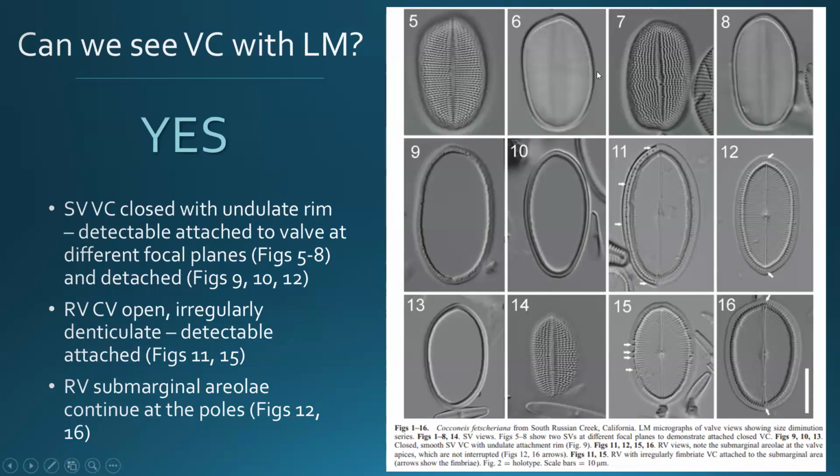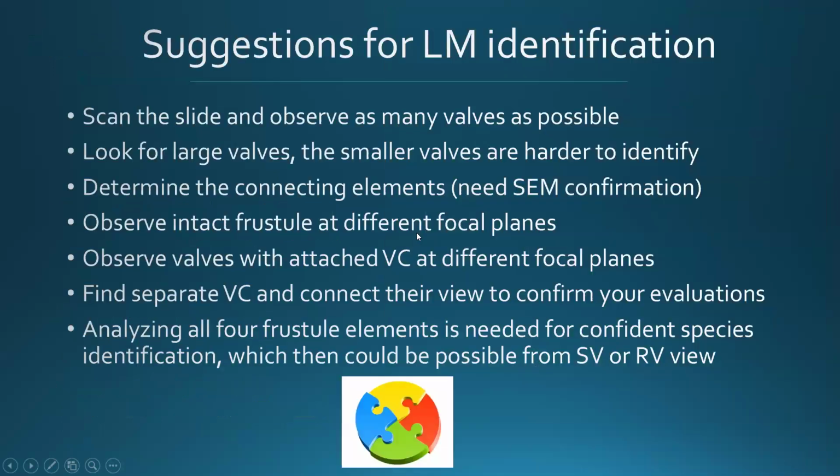If we observe the valves, so for instance, this is the same valve. When we change the focal plane, we could see the valvocopulae, which stay still attached to the valve, but also we could observe them individually when they are detached in the slides.